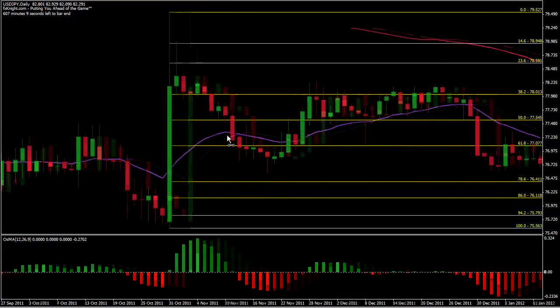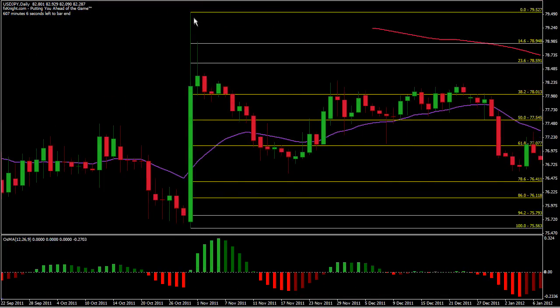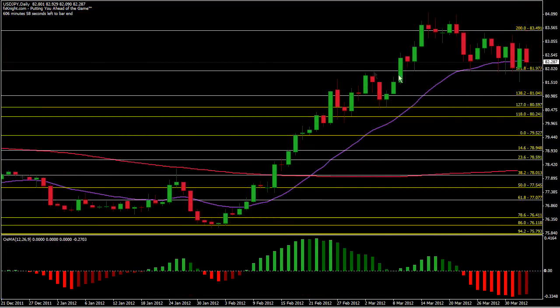Now turning our attention to the yen, we have a pre-existing fib here. And if I just scroll backwards, you can see I drew this fib measuring the extent of the market's reaction to the Bank of Japan's intervention, which took place on October 31st of last year. This is a fib that's already completed.